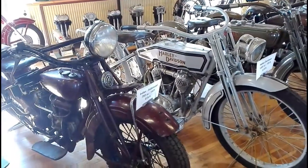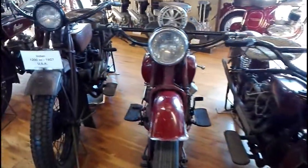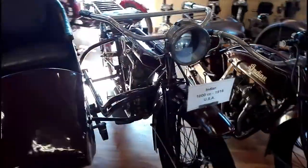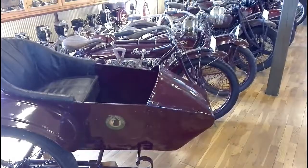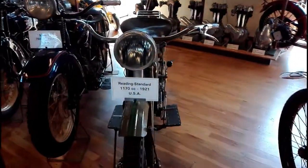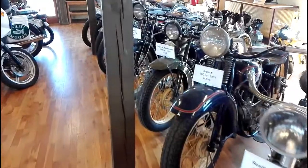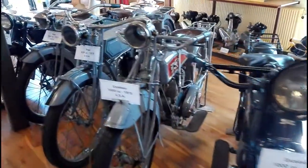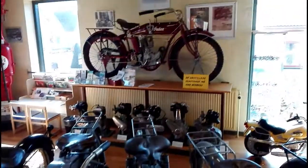And then we got some Indians. This one, a police model, police bike, 31, 29, no sign, 27, 20, 16, with a sidecar. Wow. Reading Standard, I never heard about that. Also American bikes. Excelsior. And out there, an Indian.